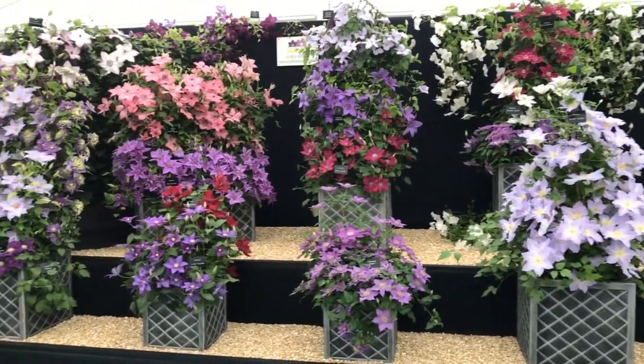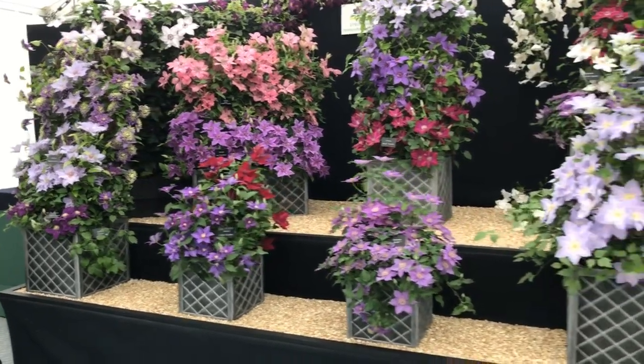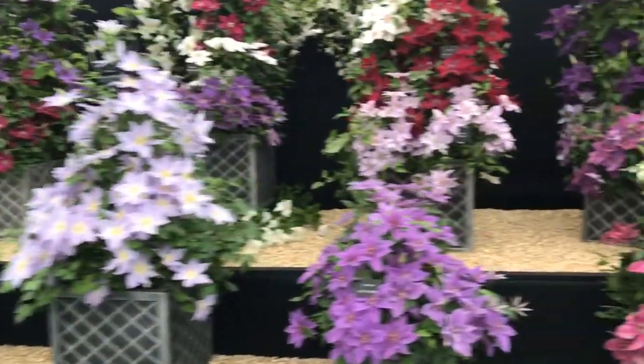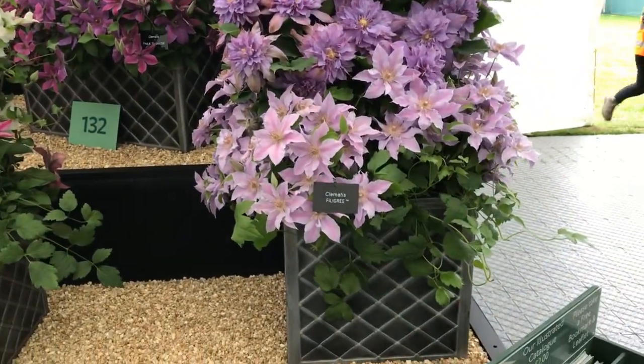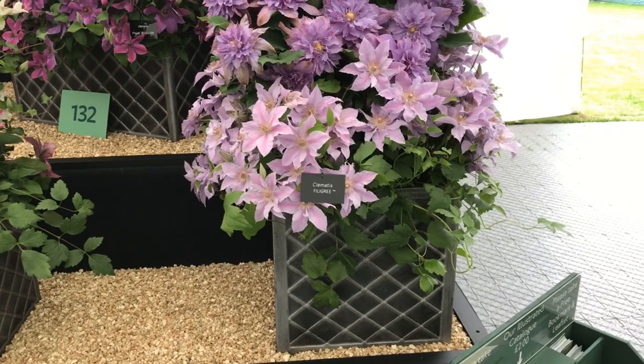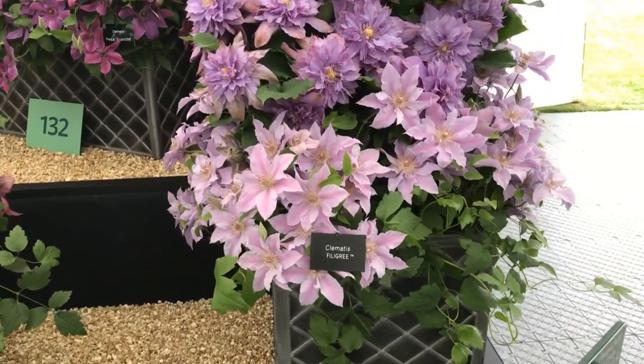Yeah, so I'll come back and we'll try and see each pot now for you. So I'll come to each pot so you can see what plants we've got in them. Sorry about the noise, by the way. Of course, it's still a building site essentially.